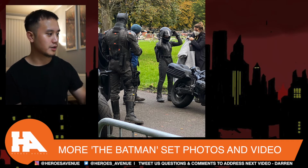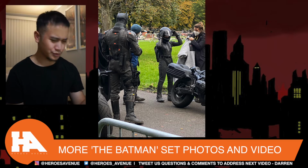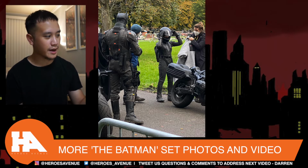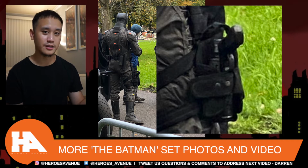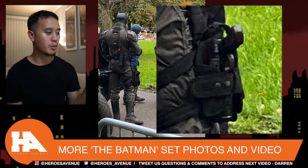Let's see this one right here. This is a back shot of the Batman. Not Robert Pattinson, this is the stunt double. So hold your horses. Hold your horses. Who talks like that anymore? Anyways, you can see the gun in the back, and if you look a little bit closer, there looks like a canister, or it doesn't look like a gun. Honestly, it looks like a Gatling gun, what we all wished it would be. And we've seen the Gatling gun used in the trailer already, so this could confirm this is actually a Gatling gun, not a gun.